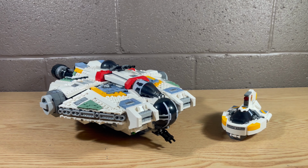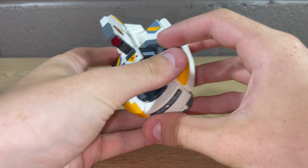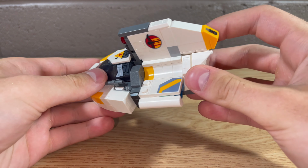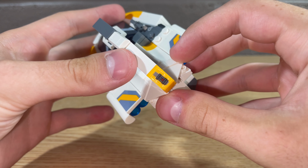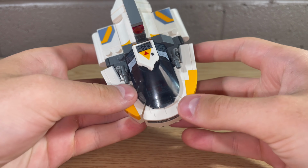Now moving on to the actual model itself, or models, as there are 2 of them. Starting off with the Phantom here, you can see it is pretty small, like really small, and unfortunately that is where most of the stickers for this set actually went. As you can see here, there's some on the sides, as well as one on the very back here, which was super hard to put on, as well as 3 on the cockpit piece.